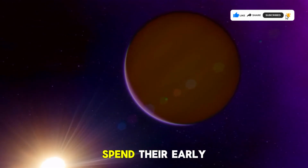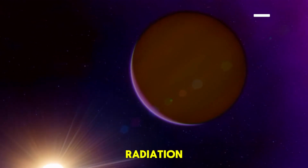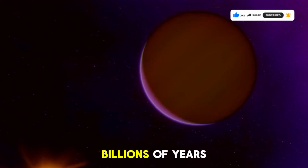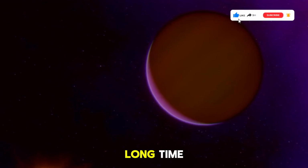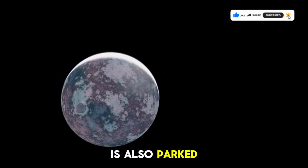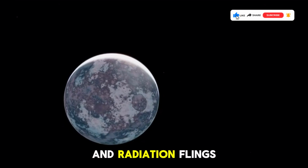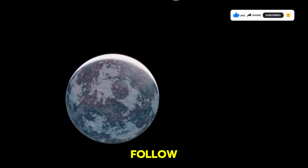Young red dwarfs spend their early lives throwing out X-rays and ultraviolet radiation completely out of proportion to their size, and unlike our sun, which calmed down billions of years ago, some of them keep throwing tantrums for a very long time. A planet parked close enough to stay warm is also parked close enough to get scoured. Hydrogen goes first, because hydrogen is light, and radiation flings it away easily. Then the heavier gases start to follow.